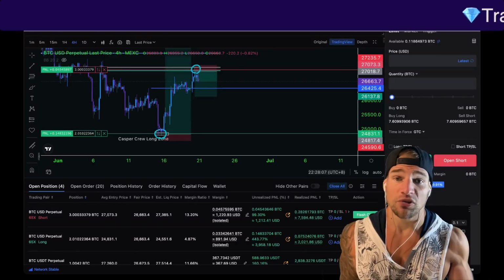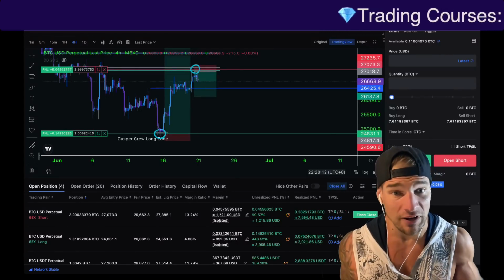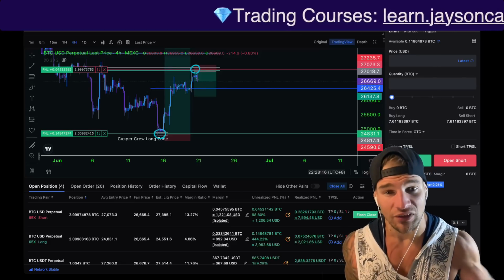So the question everyone's wondering right now, are we going to get a major retracement? And if so, how low can we plan to go? Today I'm going to be talking about exactly how I'm planning to trade this price action, as well as my exact targets and trade setup.